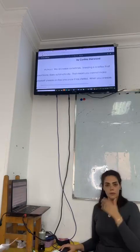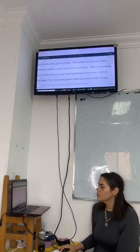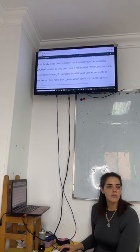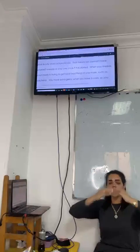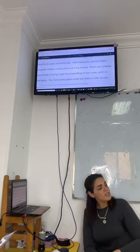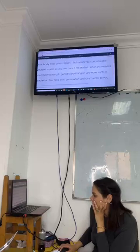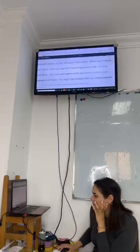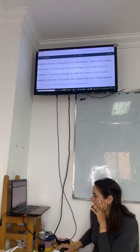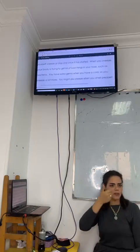When you sneeze, your body is trying to get rid of bad things in your nose. When we sneeze, our body is trying to get rid of all the bad stuff in our nose, such as bacteria and extra germs. When you have a cold, you sneeze a lot more. You might also sneeze when you smell pepper. So when we smell pepper, black pepper, the spices, you are going to sneeze.